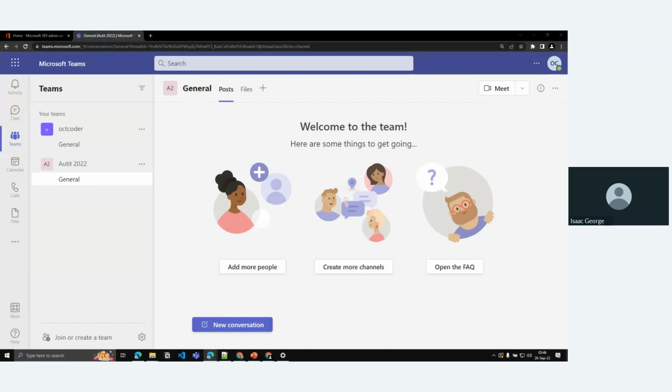So I would sign into where I have Megan, and then we try to leave that team as Megan. See Megan B at my organization. One moment, trying to log in as Megan.